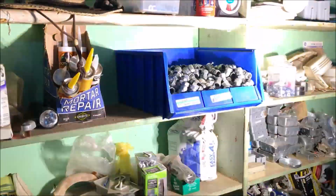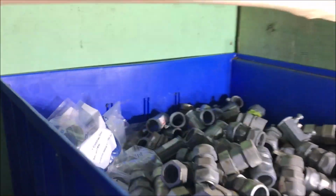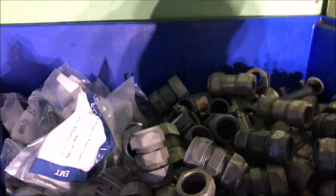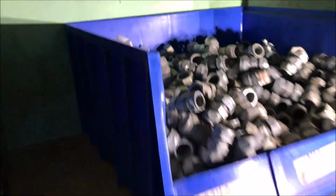What's this big blue box here, Donnie? This big blue box, we got a deal on some electrical fittings the other week. We bought a few electrical fittings. This thing's full of every kind of fitting you can think of. A lot of them are couplers and stuff. So anyway, we got all those.